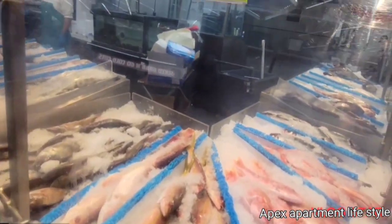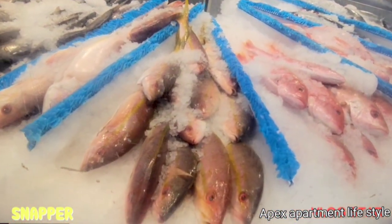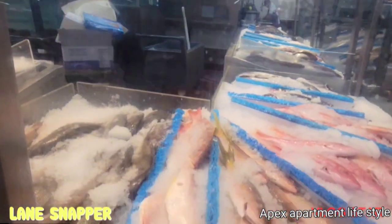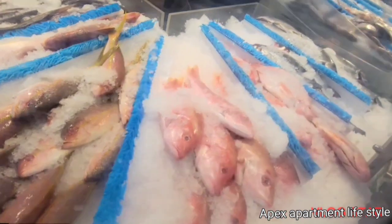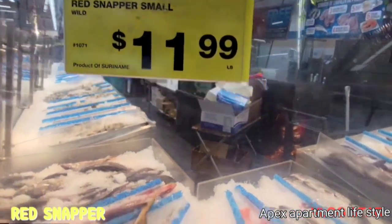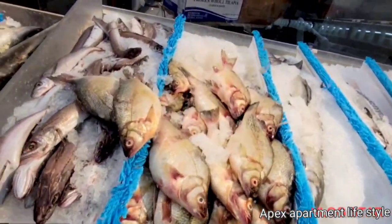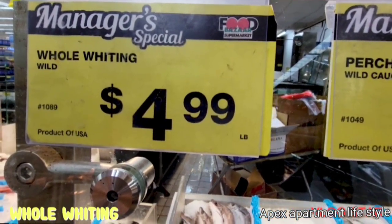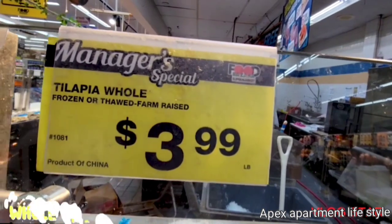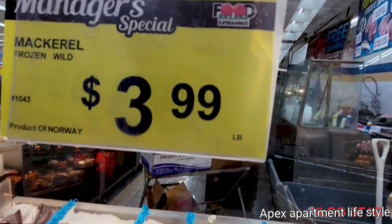Now we move over to the fish. These are snappers. These are yellowtail snappers. Lion snappers. These are red snappers. This is a fish they call whiting. A lot of people like to eat whiting. Oh, tilapia. I see mackerel.